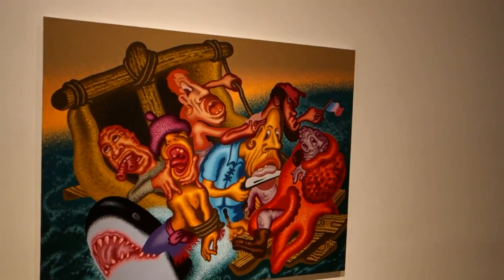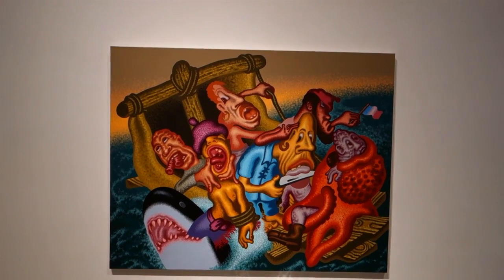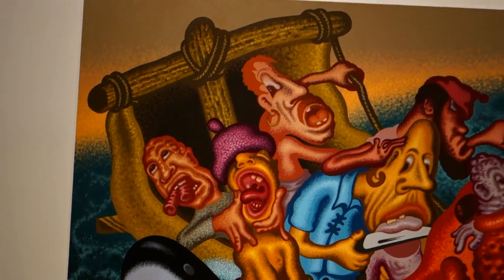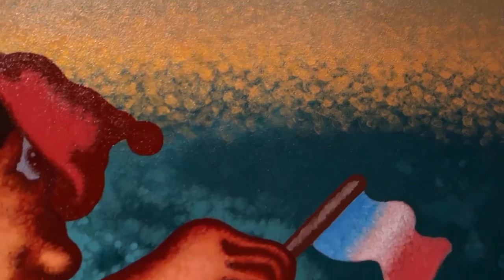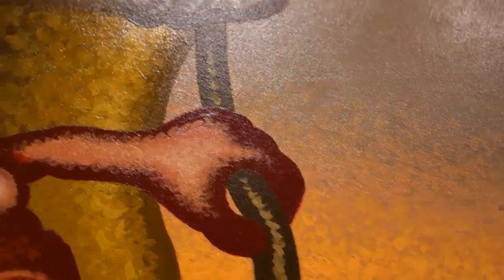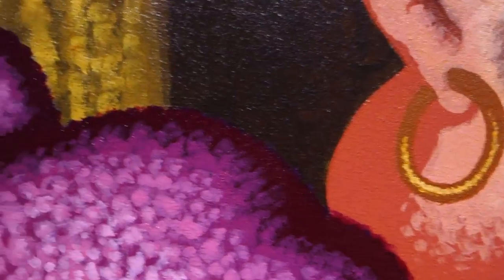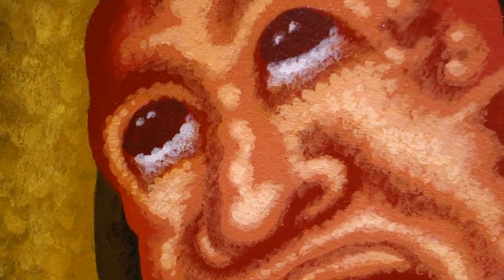Last Moments on the Raft of the Medusa. 64 by 80. This is 2015. And it's sold. This one's got a little more complex palette. And I know I've taken some photographs and shown some of these pictures, and if you don't get up and look closely at these, you would almost think that his modeling of the forms was done with an airbrush or something, but when you get up close and look at this, you see it's actually kind of like a pointillism.